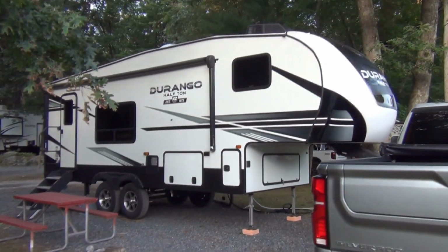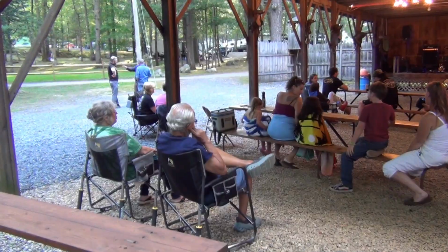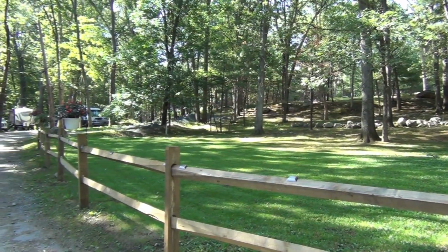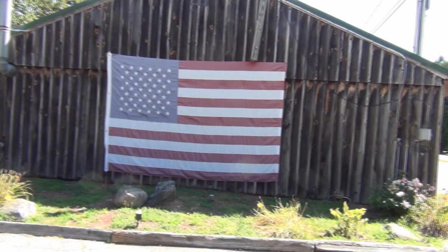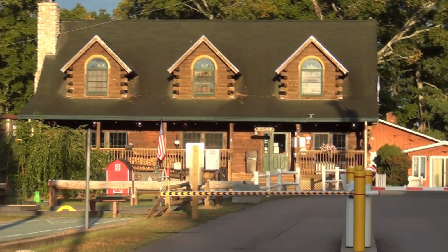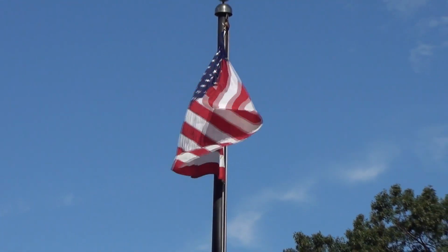So, how did everyone like staying at Circle CG Campground? We liked the well-maintained campground, all the activities and entertainment, the very good cable TV, and fantastic location near the train station. We didn't like the lack of recycling, the spotty weak Wi-Fi, the very rough and tight narrow roads, and the mosquito problem. We're giving Circle CG Campground 7 out of 10 ribbits. Overall, we all enjoyed our stay here, but with just a little more work, this place could really be special.